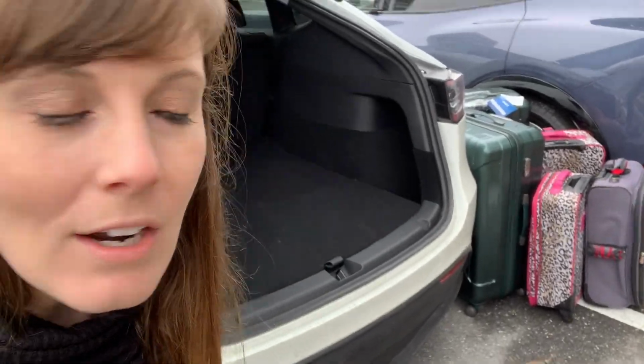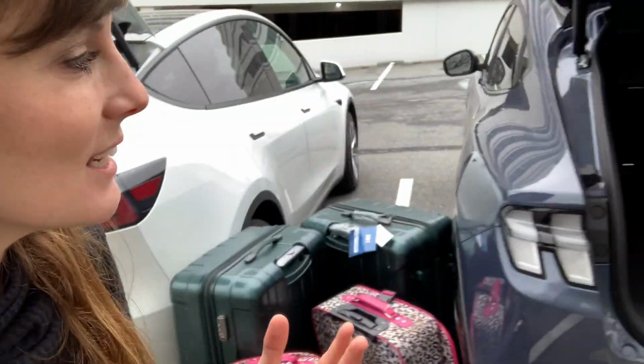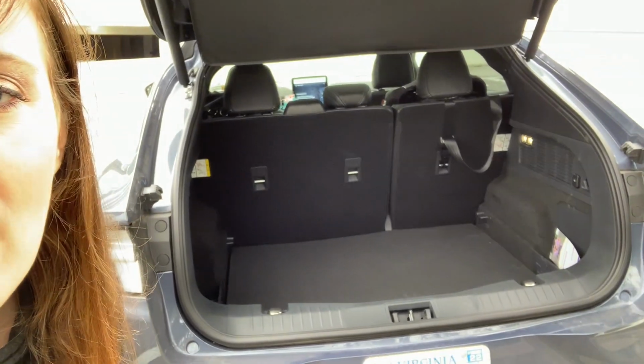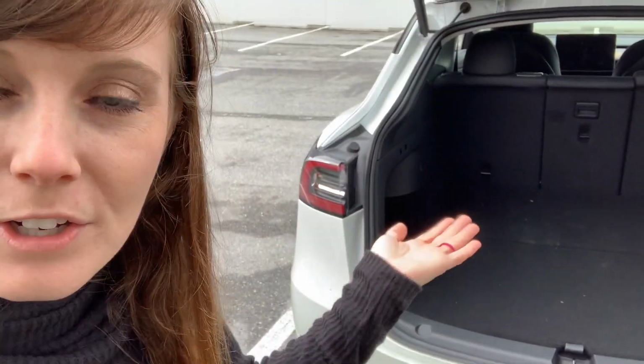And look at you guys, look at all these suitcases. When I was taking suitcases out of my garage this morning, I didn't realize how many suitcases I actually have. And you guys, I have a lot of baggage, probably emotionally too. But let's go ahead. We are gonna fill up these trunks. We are gonna see how much each one can hold. Now, just looking at them empty, I feel like the Model Y is probably a little bit bigger of a trunk. Here, it just looks like it's longer and it has the sub trunk, but the Mach-E extends further out.